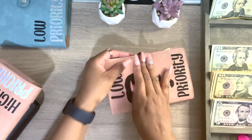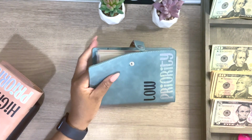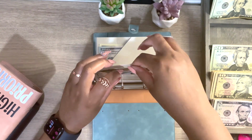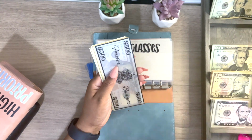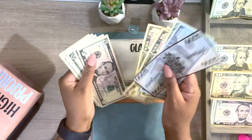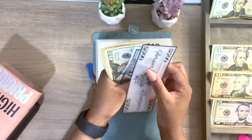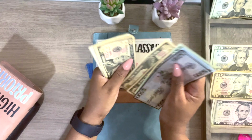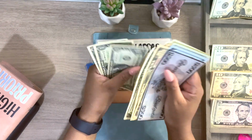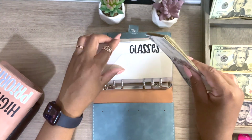Okay, so that is it for my first low priority binder. And for my final binder, glasses is going to get 15. So 10 and 15. And so glasses now has 679.